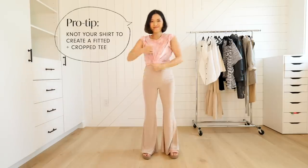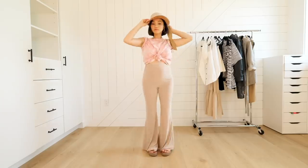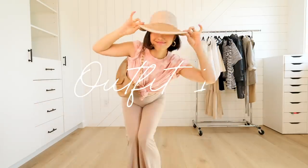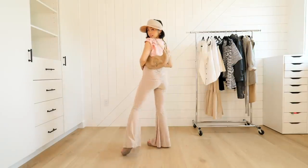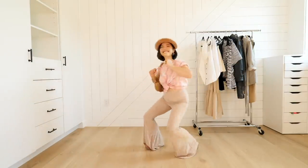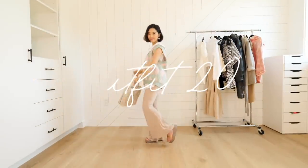Another easy way to style a big tee is to grab all the fabric at the end and make a knot. I switched out the straw hat for a straw visor. I feel like the cool mom on the block picking up her kid from practice. I love this look. This is just like a cute little pastel watermelon moment.